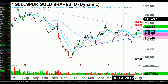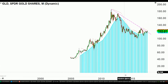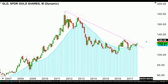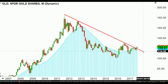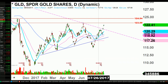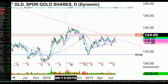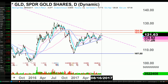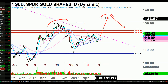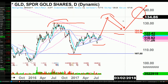I wanted to look at gold, and gold is showing some positive elements here. This is GLD. This is a monthly chart, guys, and I've been talking about this for some time, and you can see that we're just clearing this falling resistance. But how many times do you see where it gets slightly above it and comes right back in? What we want to see is it gets above 124.54. If we're able to get back above 124.54, get a higher high, pull back and retest and get a higher low, and then get up, that will be a full confirmation.